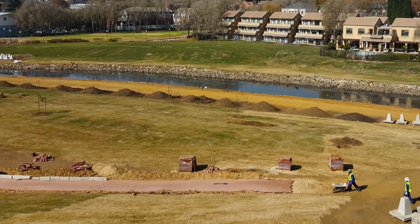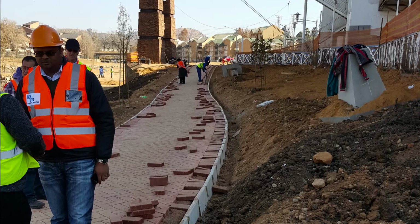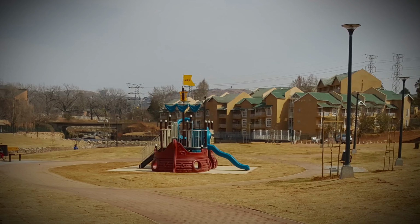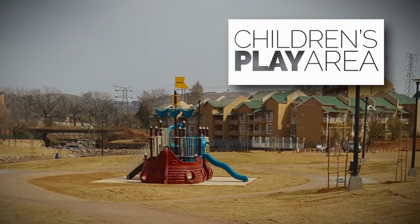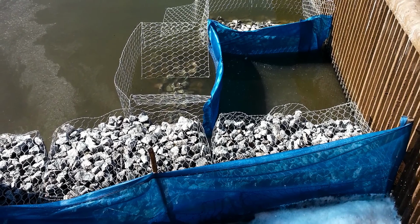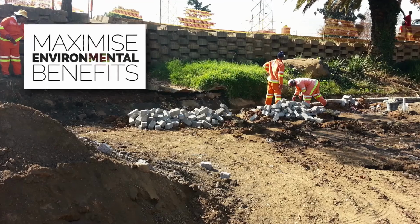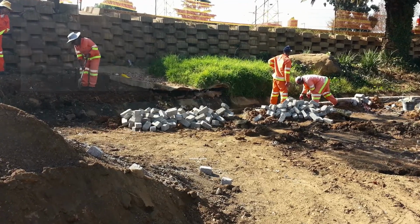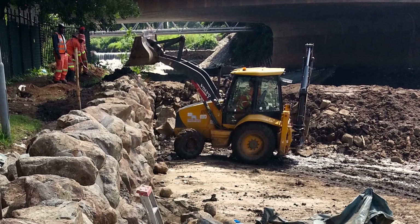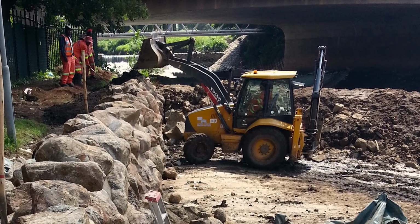Design aesthetics to create a savanna-like feel with brick paved paths, lighting to make the area attractive at night, and a children's play area were the responsibility of the landscape architect. Environmental considerations to maximize environmental benefits and to ensure minimal impact on the quality of the river flow leaving the site were as important as the hard engineering.